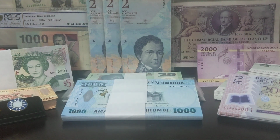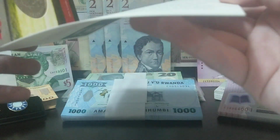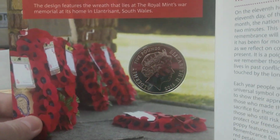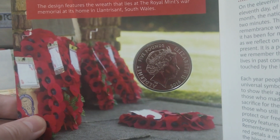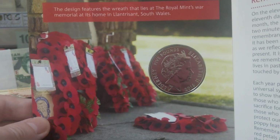This is by far my favourite. So you can see it sits in this little book. So let's open it up, and you can see on the back Queen Elizabeth II, and it's a £5 silver coin. So yeah, really, really nice.